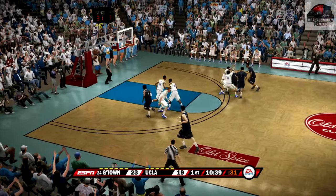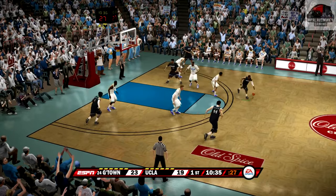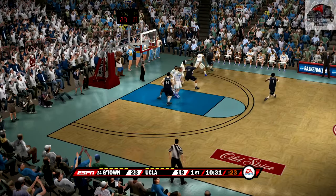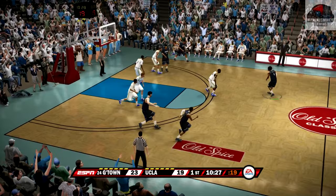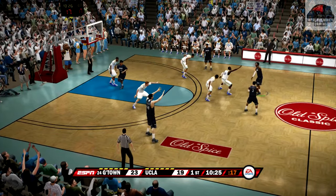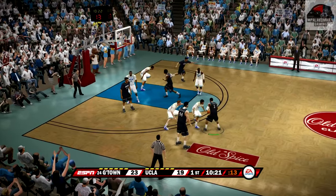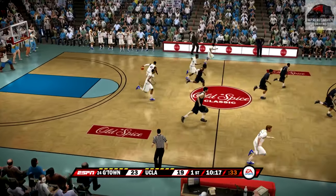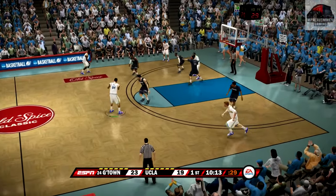They move it into the front court. He just can't escape the pressure. What a great defensive trap there. They work it around the perimeter. Had his shot rejected. Moving it around the perimeter.